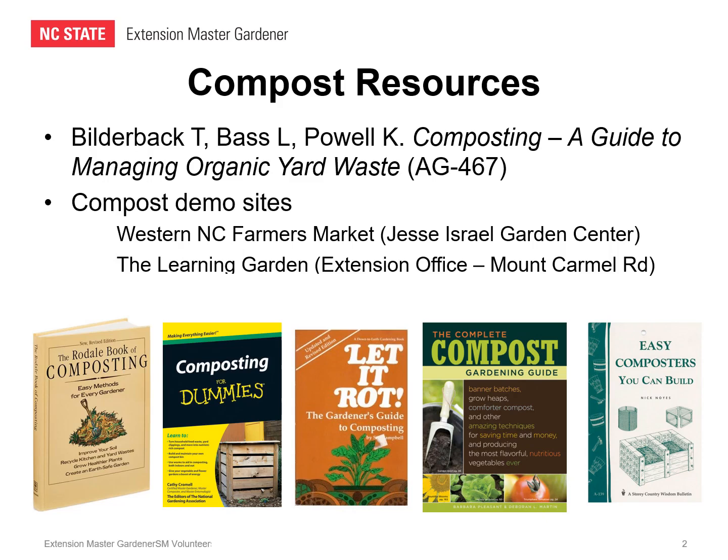My favorite book is one by Stu Campbell called Let It Rot. It's very engaging, and I recommend it most often to people that are just beginning in the composting world. The Complete Composting Gardening Guide is a beautifully illustrated book, and it's the most complete compost gardening guide on this list. And finally, there's a pamphlet titled Easy Composters You Can Build by Nick Noyes. It's a really excellent pamphlet that's nicely illustrated and will give you ideas for building a variety of compost bins and other compost systems.